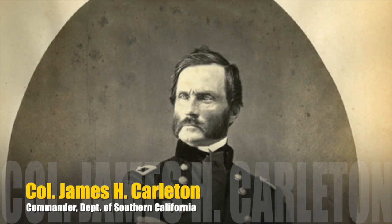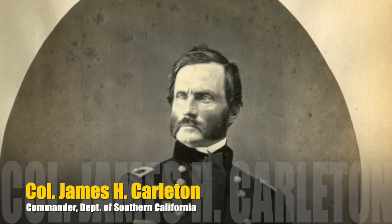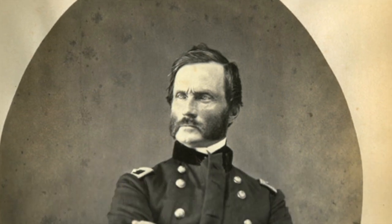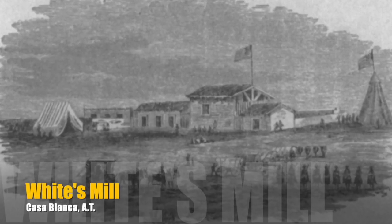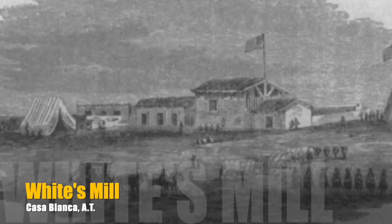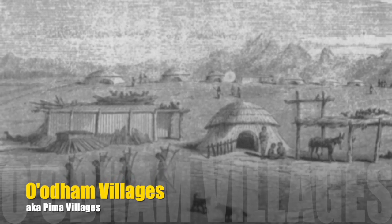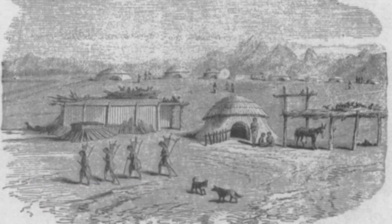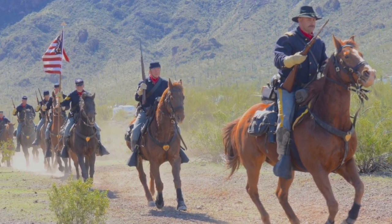From Fort Yuma, Colonel James Henry Carleton had sent messengers to various Unionists in Arizona in order to get food and supplies ready to sustain the Union march to push the Confederates all the way back to Texas. One of the men tasked with fulfilling a large order was the merchant Ami White, who had a mill and trading post in Casa Blanca, near the Odam villages. White had stockpiled over 1,500 bags of flour and other needed provisions, like horse feed for the California troops.